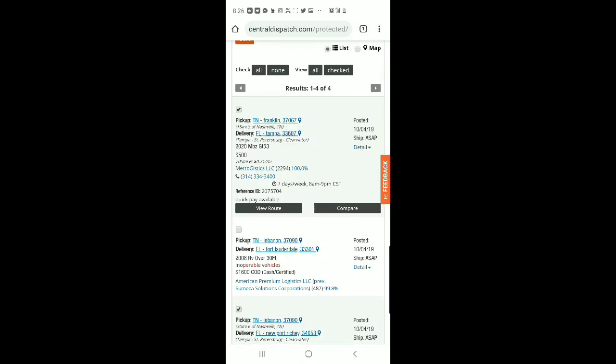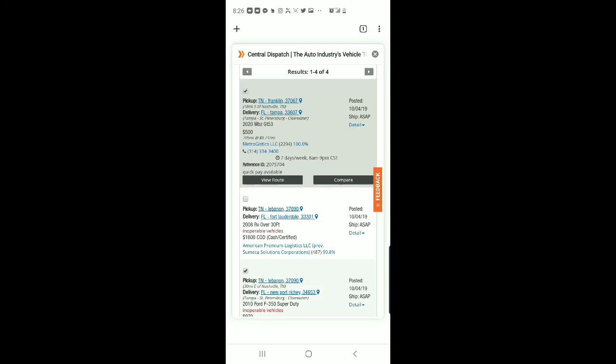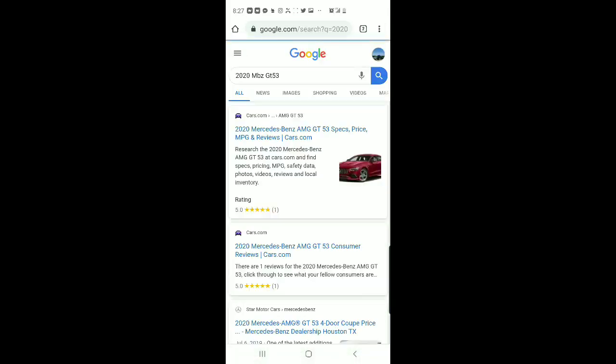You pick up in Nashville and Lebanon. Now, you need a CDL, but, well, let's see, wait, what is this? Oh, that's a Mercedes-Benz GT53. So, you probably are going to also need some pretty good insurance. No, that's not that bad.